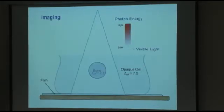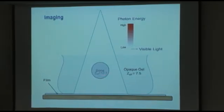So let's look at this. We're in this opaque gel, and we have bone, which has an effective atomic number of about 12.3. And this gel we're going to say is about water, which has an effective atomic number of about 7.5. So in the keV range, the low energy range, what do we get? We get reasonable transmission through the low Z, and we get differential absorption in the higher Z material.